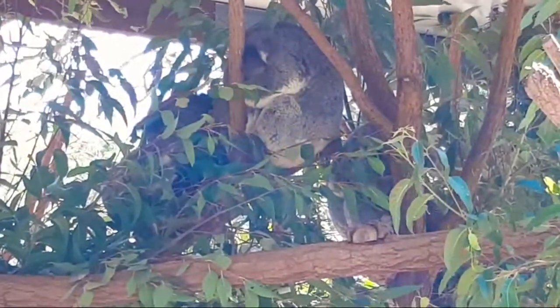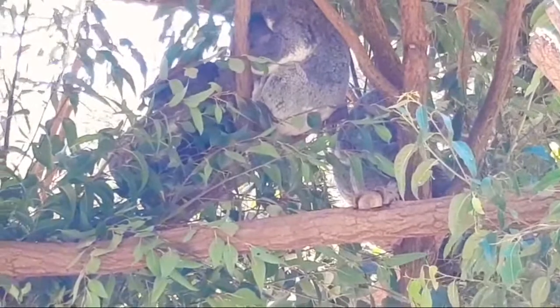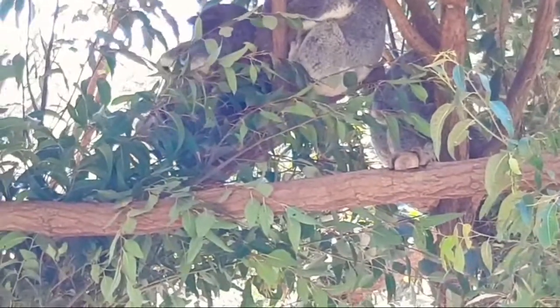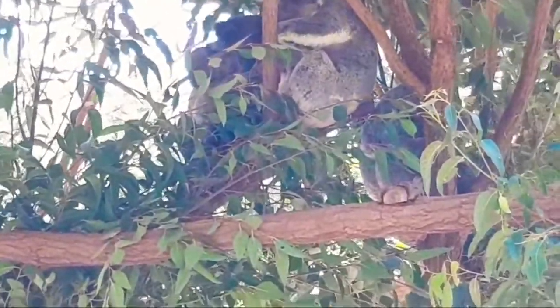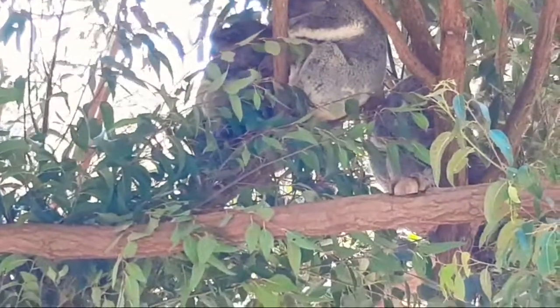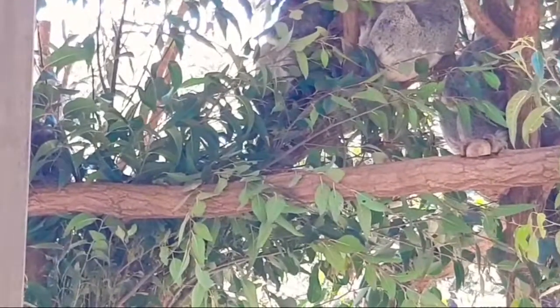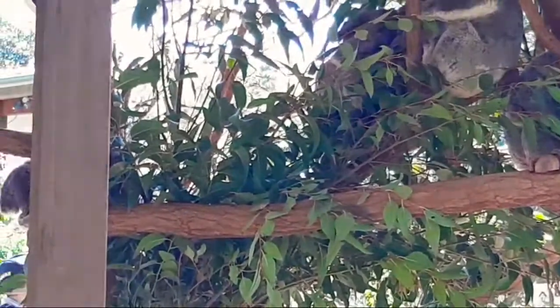Rachel, these are koalas. The koala moms nursing their babies. They are so gorgeous, hey. I see at least four mothers there, and they all have babies. They all are cuddling their little teeny weeny bundles of joy, teeny weeny baby koalas.